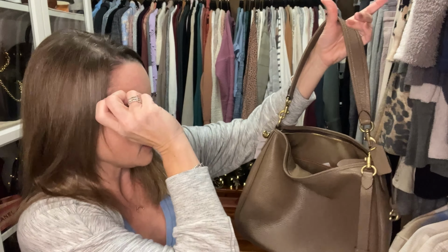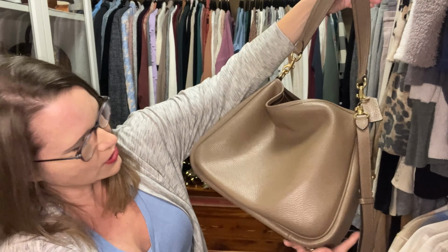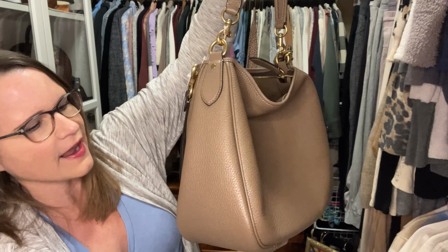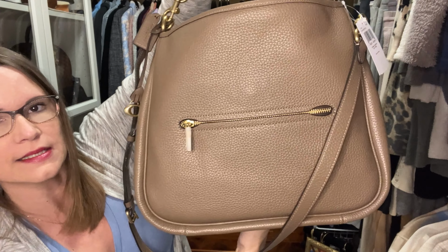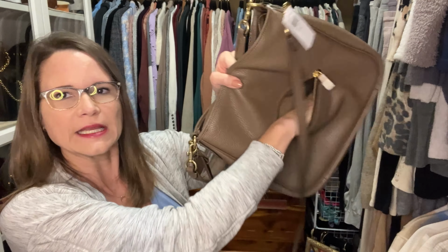I'm gonna put my glasses on real quick and just check it out. Make sure we don't have any defects or scuffs. It's looking really good to me so far. There's the base. I believe it's 5 inches wide at the base, or I guess 5 inches deep at the base. It has a nice zipper pocket on the back, which I believe you could easily fit a phone in there or receipts or whatever you might want to put.